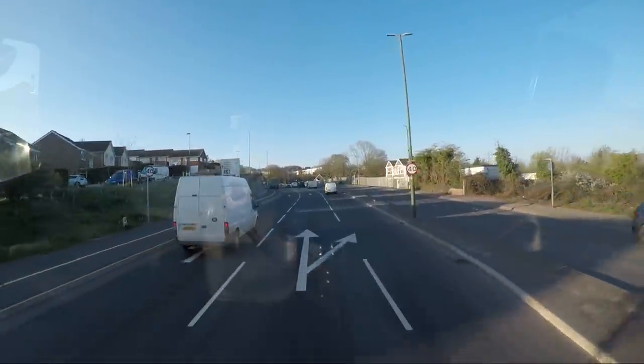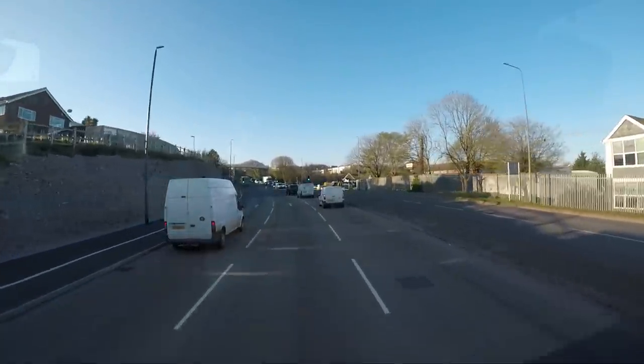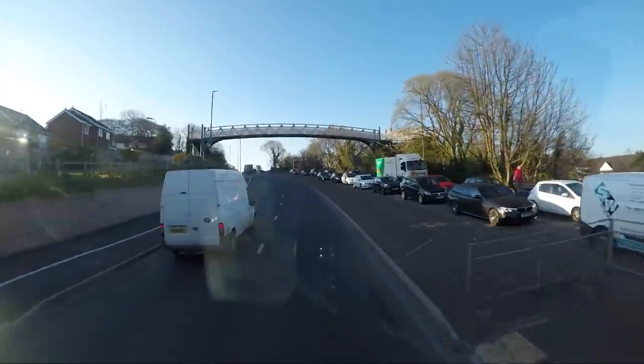And good morning. Welcome back. We are back in the truck, obviously. Well, we never left the truck. We're down south in Cornwall. We're pretty much just around the corner from where we need to be now, in Paignton.